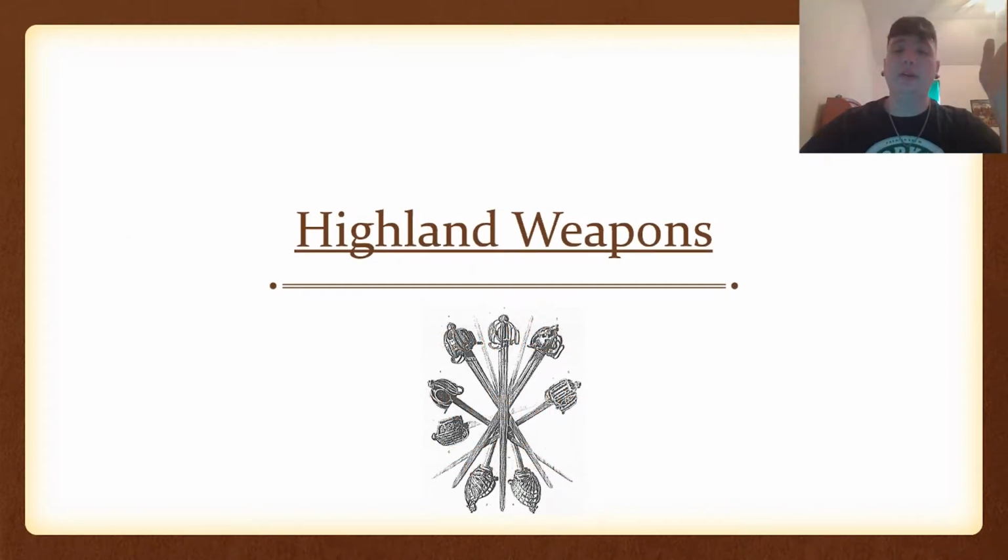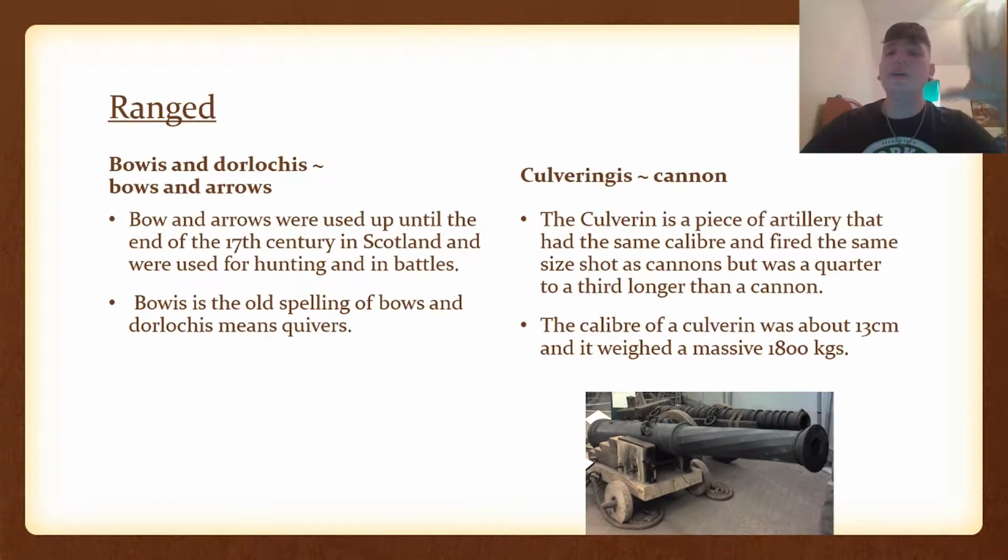So the Highland weapons. First off, let's talk about range. There are four ranged weapons primarily used by the Highland Warriors. The first one would be bows and arrows, or boas and dorlocus in Old English. Bows and arrows were used up until the end of the 17th century in Scotland and were used for hunting and battles. Very normal, very iconic, you see it all the time in movies. Boas is the old spelling of bows, and dorlocus means quiver, so it's just bow and quiver. And that was used for a very long time.